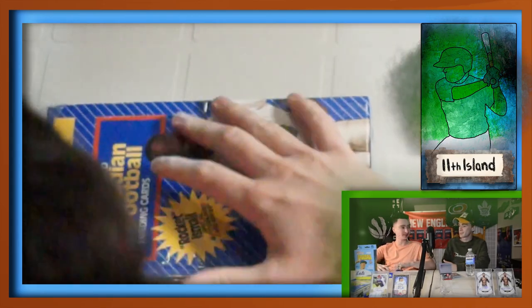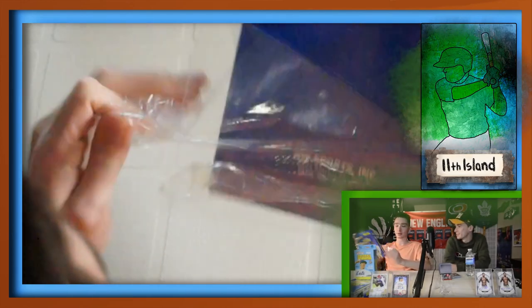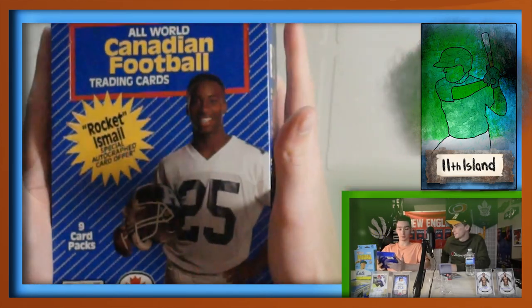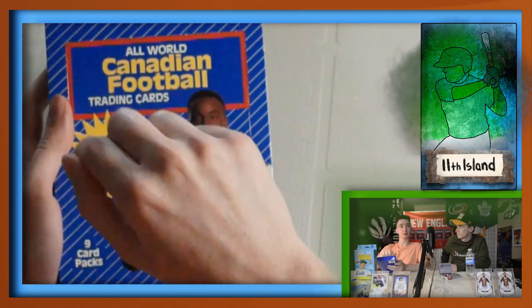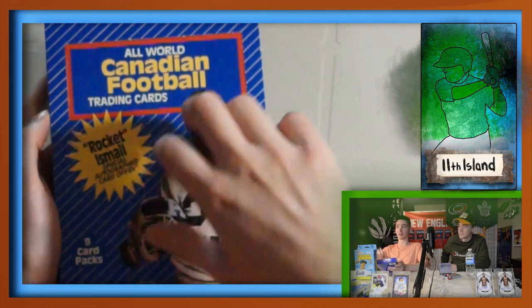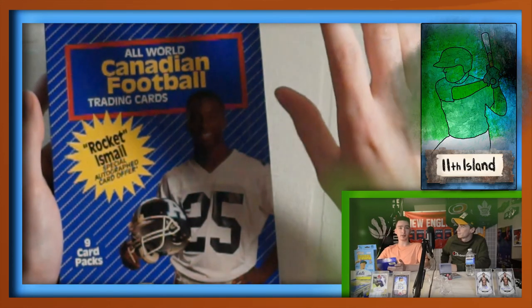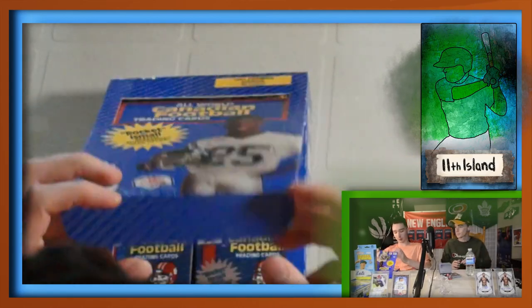So again, 30 years this has been sitting. Yes, 1991. And the cool thing about this is Rocket Ismail, this guy here. In 1991, this would be his rookie card in here. He signed with the CFL. He was going to be the number one pick in the NFL draft. He signed with the CFL for $4 million a year. The CFL salary cap hadn't even hit that yet, but certain players were allowed to get big money, so he was able to sign with that much with the Argos.